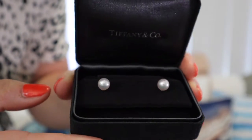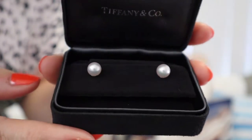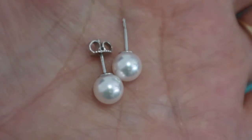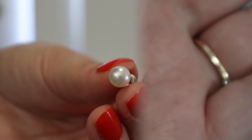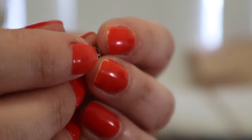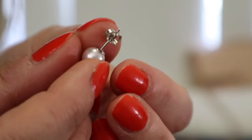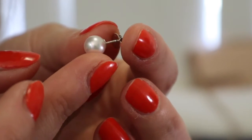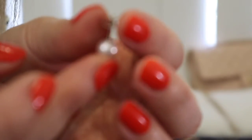So this is the pearls. As you can see, they're really, really luminous. They're so shiny, they literally look like a mirror. The sheen on these pearls is absolutely amazing. The stem is 18 karat white gold. This particular pearl doesn't come in yellow gold or rose gold, which would have been my preference, but I'm not worried because it's the backing of an earring anyway and you don't really see it.